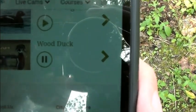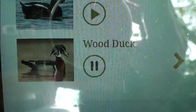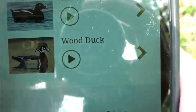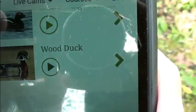That's what it sounds like. And you can see that's what it looks like. And that was exactly what we found. So if you hear the sound or you see that shape, you know it's a wood duck.